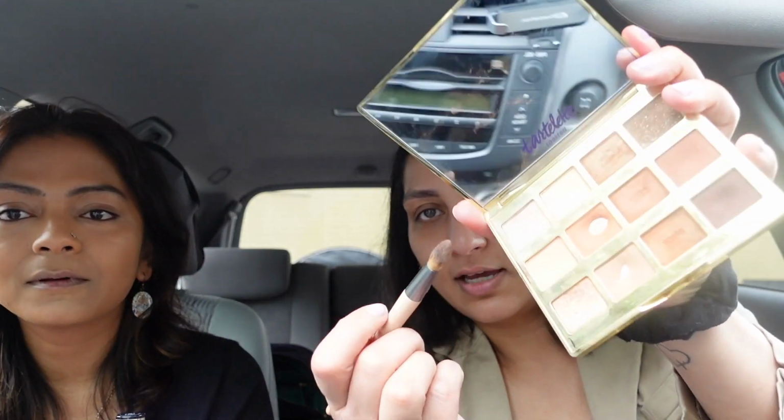So I start with this nude shade on top, that first one, and I just put it all over my eye as a base to let that primer set, because sometimes when I don't put this base, the eyeshadows stick and it doesn't blend well. So I just put this as a base shade.